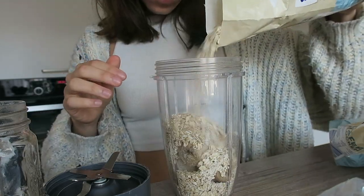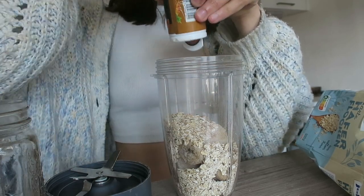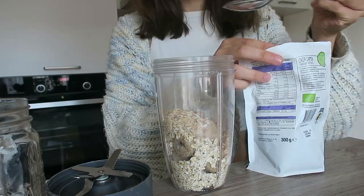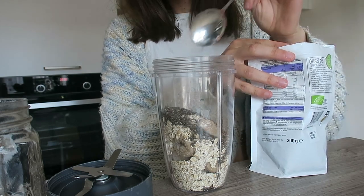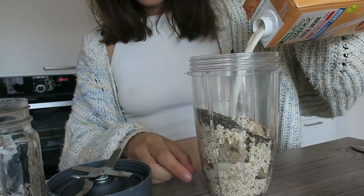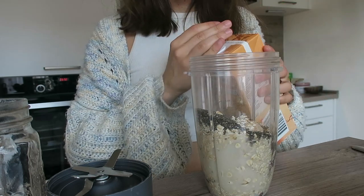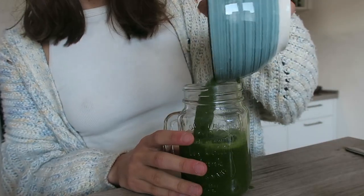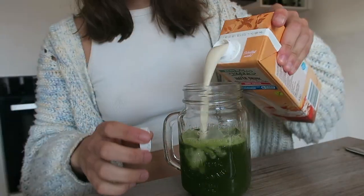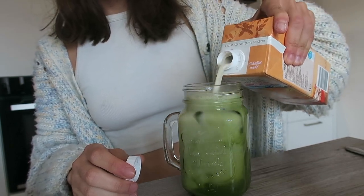So you need a blender again, and I added bananas, oats, and some cinnamon, and then chia seeds and plant milk, and then you just blend it, and you take a little spoon and you make pancakes out of it. And I also made myself some matcha because I finally had matcha again. So this is kind of how I make my matcha latte, just simple and iced. I prefer drinking it iced.